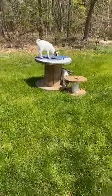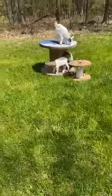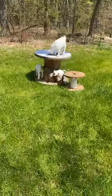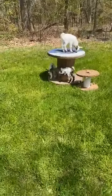What breed are these goats and how long do they live? These are a Nigerian dwarf and fainting goat combination, so they've been mixed with their parents mixed up. And how long do they live? We think it's 10 to 12 years, but that depends.